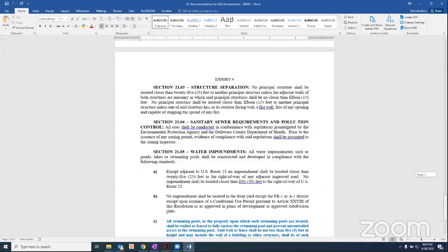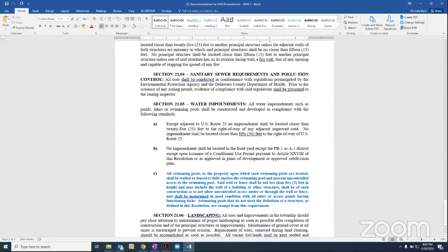But I think the swimming pool might be the biggest conversation. So really, and Jeff, correct me if I'm wrong, the only thing that really changed is this last sentence, right? From our current? No, we did change things. Okay. Yeah. The fence fully enclosed the swimming pool or walled.